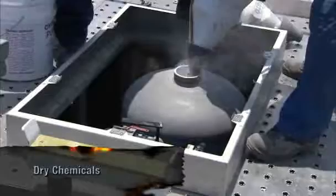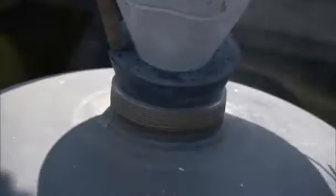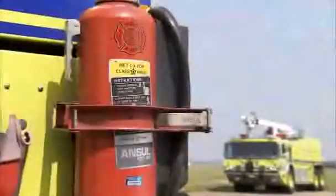Dry chemicals are abrasive and corrosive and leave a residue. At least one ARFF vehicle required by the index must carry sodium-based dry chemical, potassium-based dry chemical, or an approved halogenated agent such as Halon 1211 or Halotron 1.